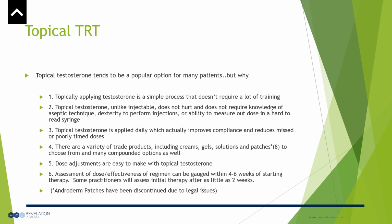So why is it that people like the topical testosterone? Well, number one, applying a topical testosterone cream or gel or lotion is pretty simple. You don't have to know aseptic technique. It's just rub it in. Unlike the injection, it doesn't hurt. Again, you don't have to know how to do something using sterile technique. You don't have to be particularly coordinated or have dexterity to do a topical application as opposed to an injection.